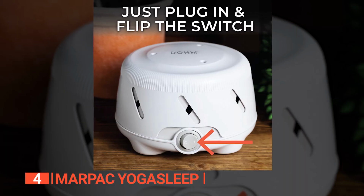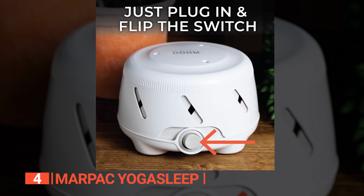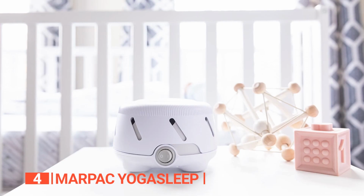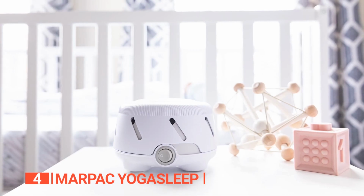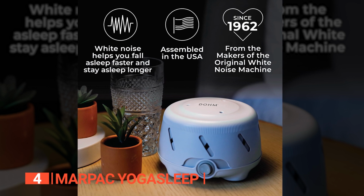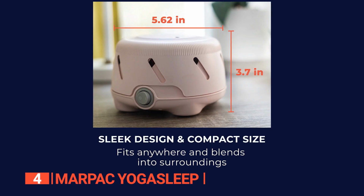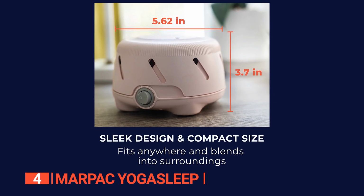What's more, it features an adjustable knob to control volume and tone, giving you precise control over the sound levels. With a simple twist of the knob, you'll be drifting off to sleep in no time. Furthermore, this ultra-portable white noise machine delivers non-looping sounds that work in 15-minute increments with a 10-hour auto shut-off feature, perfect for travel or at home.